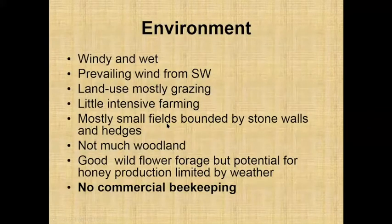Right, the environment is wet and windy. We have about 42 inches of rain a year here. And as I said, the prevailing winds are from the southwest. Land use is mostly grazing. Some of it round us is starting to be improved now. It was rough grazing before. And this improved grazing with fertilizer use is not as good.